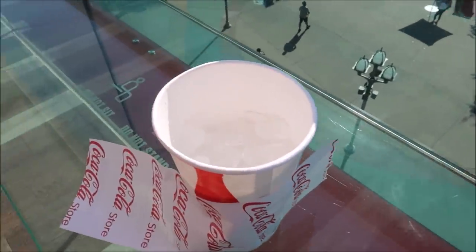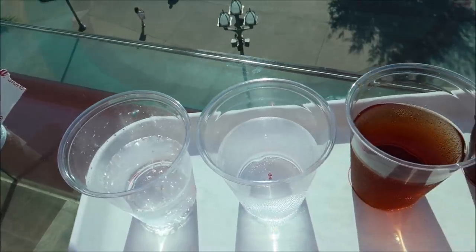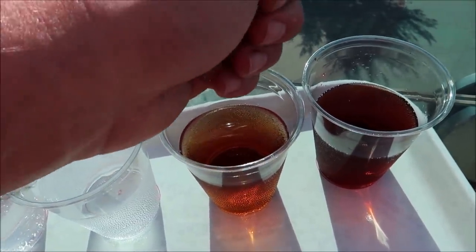They give you a cup of ice because, I mean, you're not gonna drink these very quickly, so gotta keep them cool. I like it, it's okay. Tastes like raspberry tea. I mean, it's literally what it tastes like.